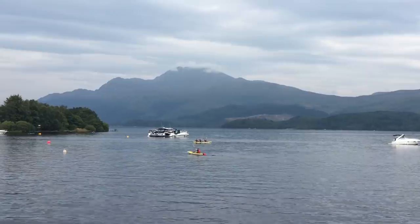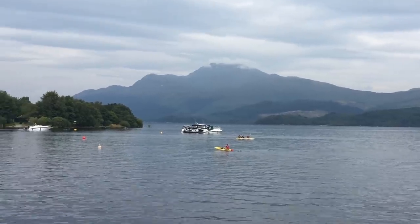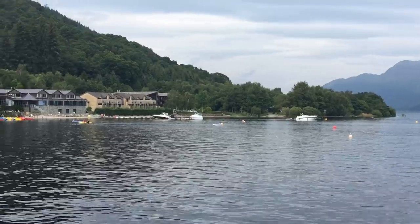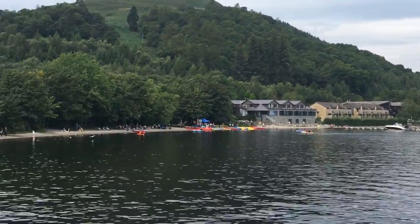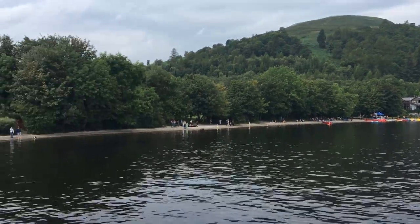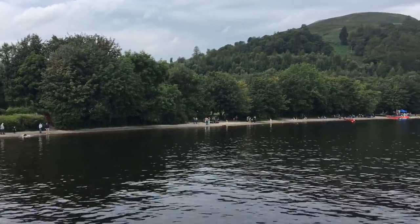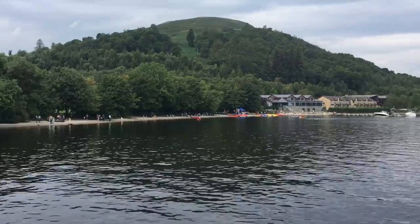Thank you again everyone for tuning in. This is part two of the Scotland trip and we've just arrived at Luss. Yes guys, if you haven't checked out our previous video, I would strongly recommend going and checking out our video, which is Loch Lomond. So we arrived at Luss from Loch Lomond on a cruise.